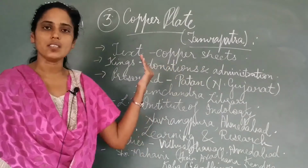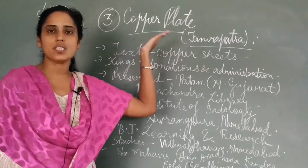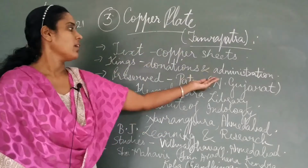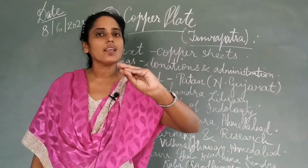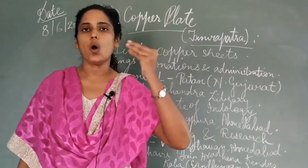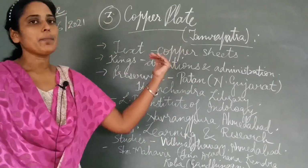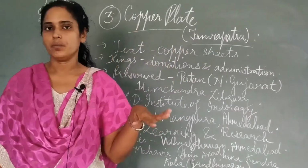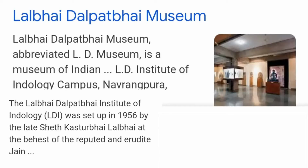In the ancient ages, in the olden days, kings used these copper sheets to write about the donations they got from different areas, the administration of the kingdom, about wars, about religion, everything they wrote on these copper sheets. And in Gujarat, such Tamrapatras have been found in large number. And examples are the preserved Tamrapatras.